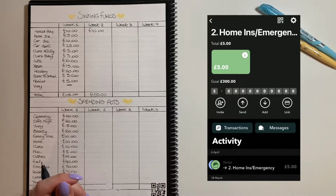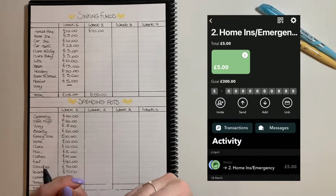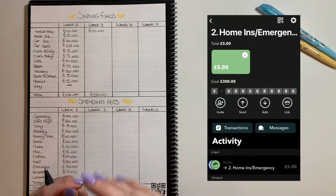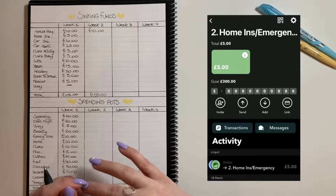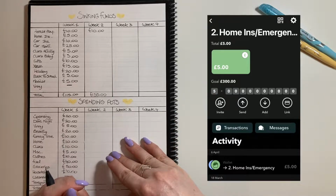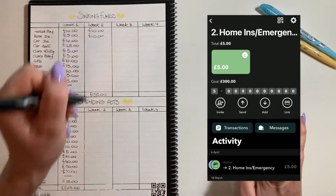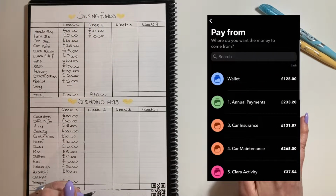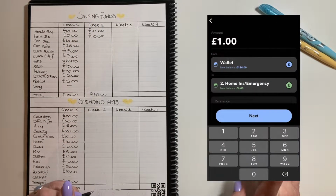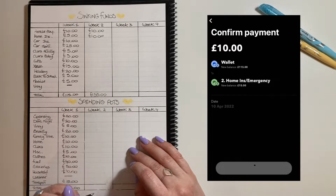We are then going to go into home insurance and home emergency. Now, this is a fund that was depleted last month because that's when my yearly renewal is due. So that got paid out. And this month is the first month that we're going to stuff it. We put £5 in there last week, as you can see. And this week we are going to be adding £10. So let's add that. So we have got £15 in there at the moment, which is great.